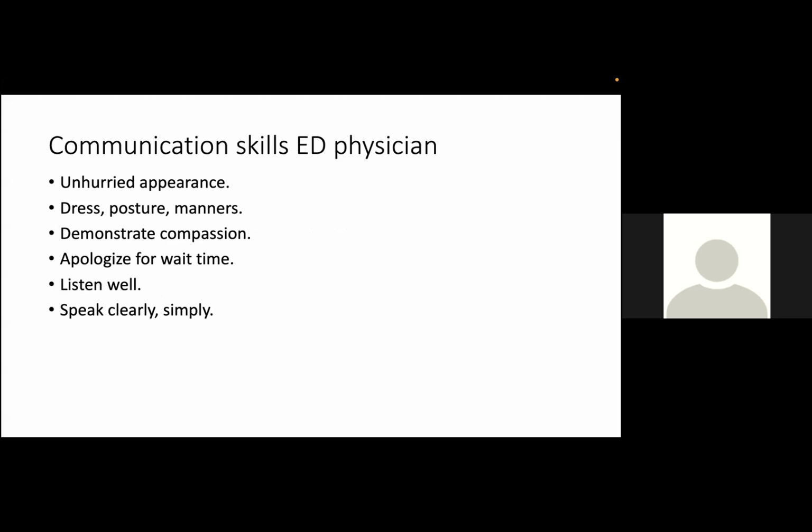Unhurried appearance, dress, posture, manner. Don't come with your hair messy, clothes not right, and smelling bad; you need proper dressing as a physician. Demonstrate compassion, apologize for wait time, listen well. It will not take more than 5 or 10 minutes.